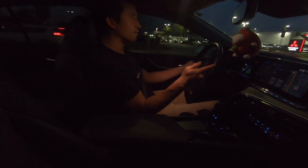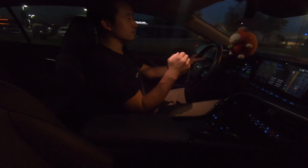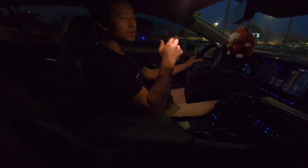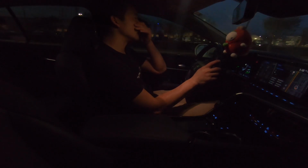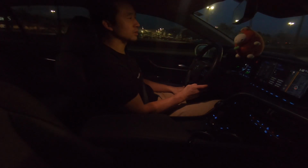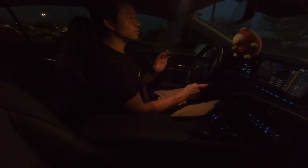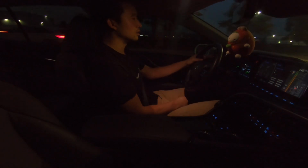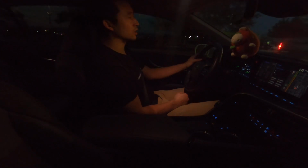But once you turn on that fan or the AC, it drops about, it depends how you're driving, but generally speaking, you'll drop it to, if it's a full tank, maybe 285. So if you're considering buying this car, I would say a solid range would be like 285 to 280 on a full tank if you're using the AC, if it's hot or cold. So that's the realistic range.